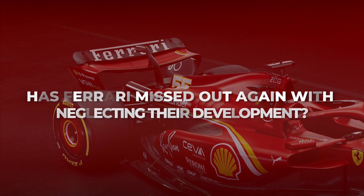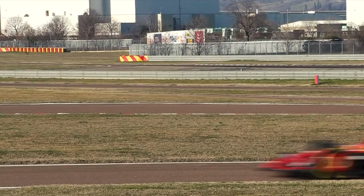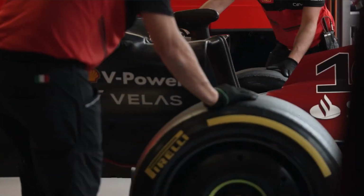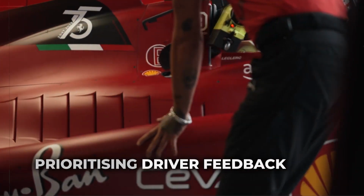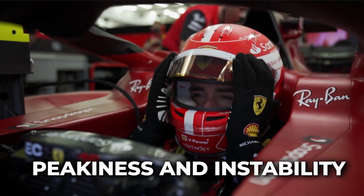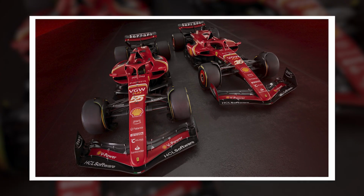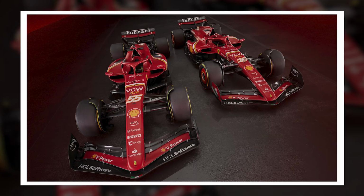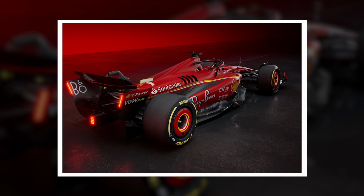Has Ferrari missed out again with neglecting their development? It's impossible to feel completely secure in Ferrari. Pre-season testing will give us the first indication of whether that lack of trust is unfounded or reasonable. The team discusses prioritizing driver feedback and placing Charles Leclerc and Carlos Sainz at the forefront of making this car less cruel to drive, following last year's issues with peakiness and instability. However, there appears to be a conservative aspect within that evolutionary trajectory. This car isn't especially cutting edge.